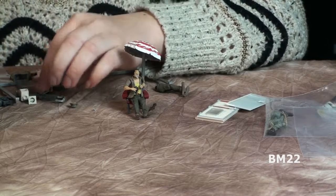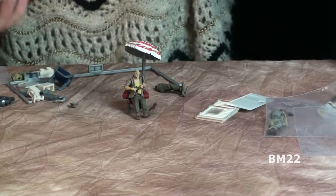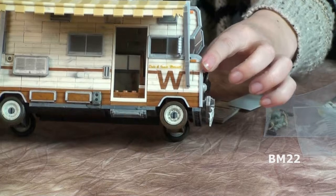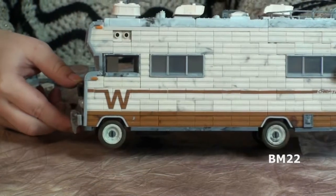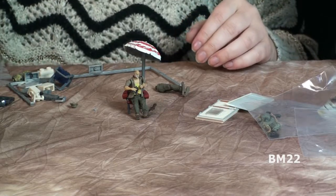And in this RV set, there's a couple things that I didn't think went together all that well. Most notably was the door. The door to the RV was a pain to put on. It was flimsy. And then I went online, I started looking if any other people had problems with it. Because as you guys know, especially if you read through the comment sections of my videos, there's people saying, you're stupid, you suck, you don't know how to put these things together, that's why you had problems.